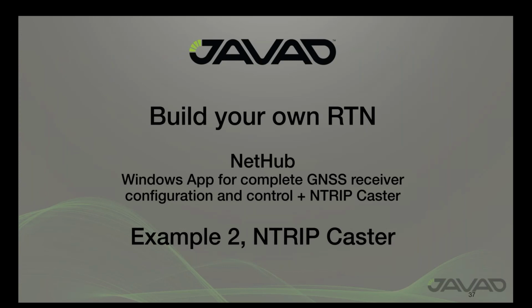But let's say you don't want to just stream those out, or you don't want to just stream them out for free. You want to have a little bit of control over those corrections that are coming out, or you want to have the ability to support the industry standard NTRIP transmission. We have a free NTRIP caster built into our NetHub software for this purpose.